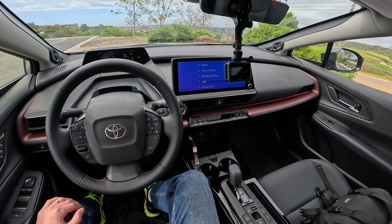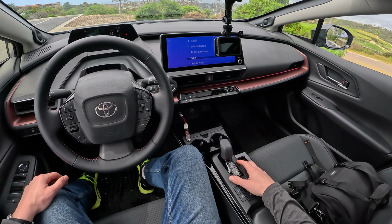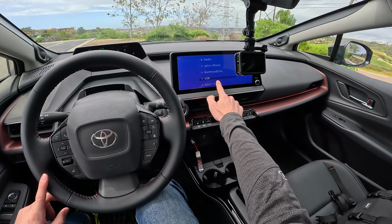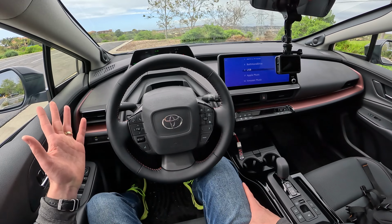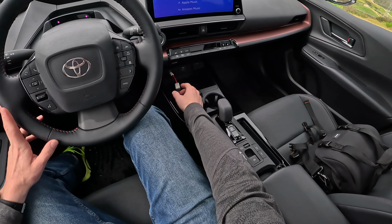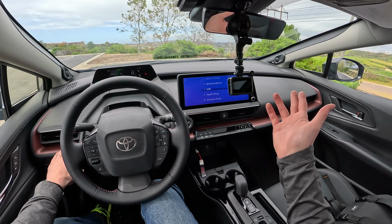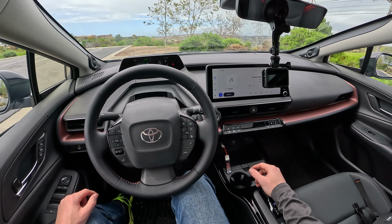For audio inputs in the new Prius, you have your standard AM, FM, Sirius XM satellite radio, Bluetooth, USB-C, support for wireless and wired Apple CarPlay and Android Auto, and two streaming services built in, Apple Music and Amazon Music. What does that mean you're missing? Well, there's no 3.5mm auxiliary input jack, no USB-A port, so make sure you've got an adapter, and a lot of us would like to see Spotify or Pandora or something like that. Toyota may be working on that. I'm sure they could add that in an over-the-air update in the future, but for now, that's all we got.